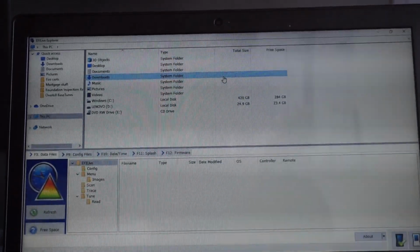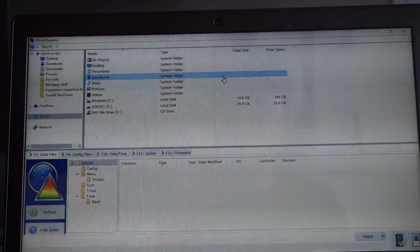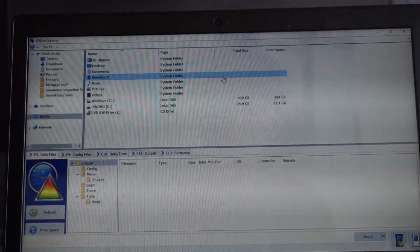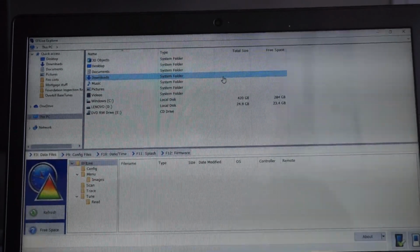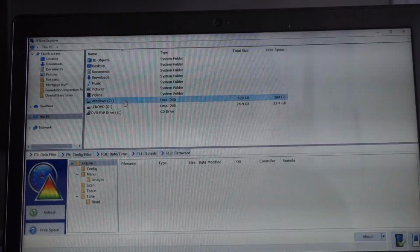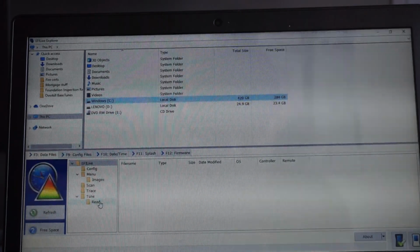Okay guys, update. It has been 5 days. I sent my tune to Will Monday, and I got it back Friday morning. So not bad timing. To upload this, I already put it into my folder. But first you need to go down here. I am in EFI Live Explorer, by the way.